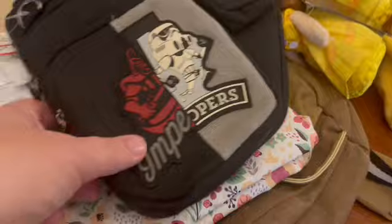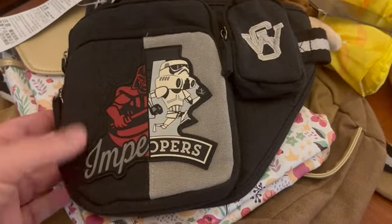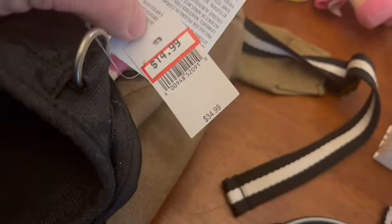I did have a couple of requests. Actually, no, I think only one of these was a request, but I have the Imperial Troopers fanny pack. It's just too adorable, especially if you have a Star Wars fan in the family. So for $14.99 down from $34.99.